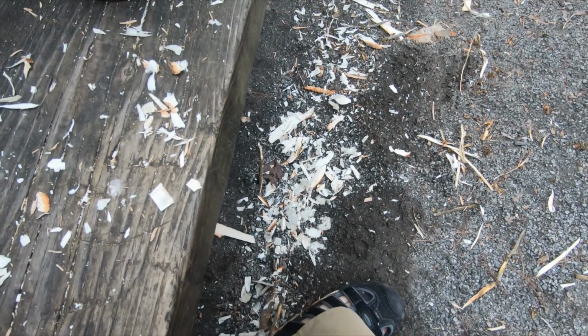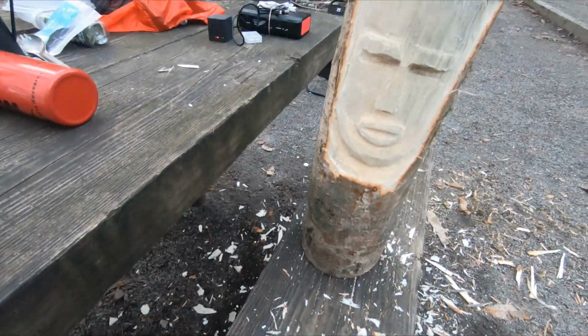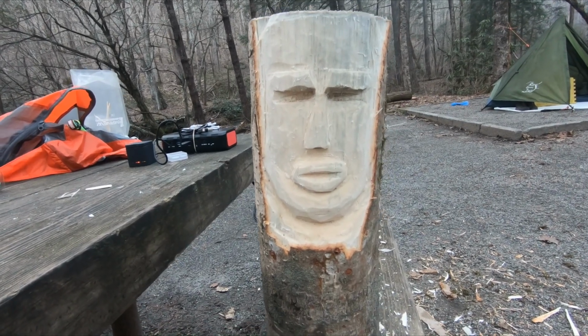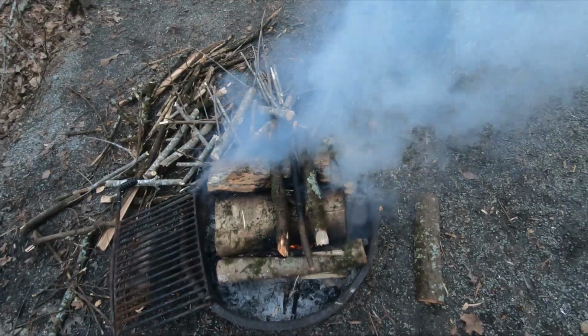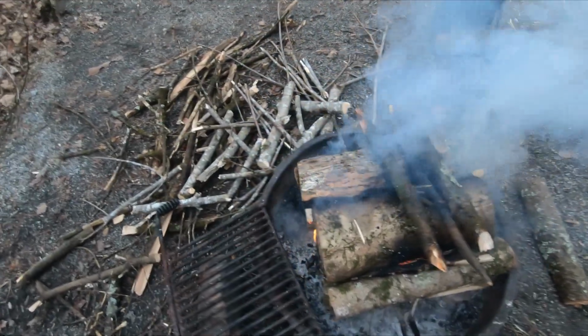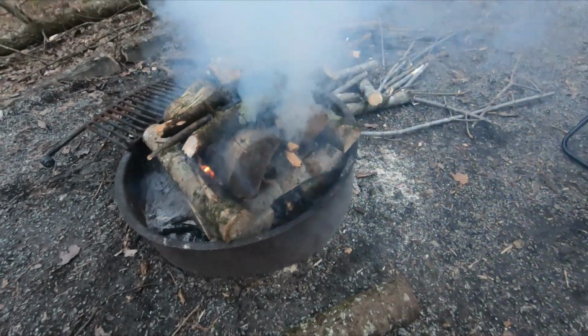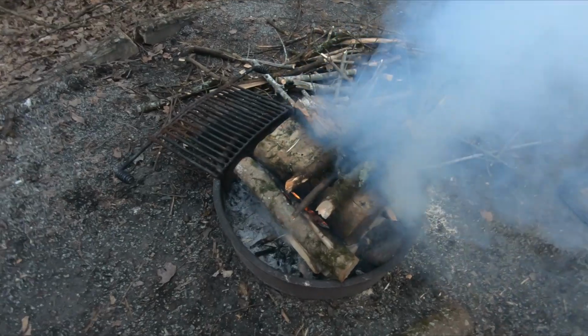Made a mess, but I guess I can use that for the fire. A lot of chips all over the place. But I carved my own little tiki statue. It's wet wood and it's smoky, but it's starting to take. So, as long as we get the fire going, looks like it's about to go. Hopefully it will. It's been popping and smoking.